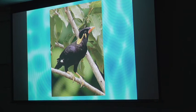So the common mina you can see if you go to shopping centers because they're a terrestrial mina. They feed on the ground. They'll go up on the wires. But this mina is much larger and it's more arboreal, which means it prefers to live in trees. So you'll generally see them up in the trees. And they have very loud calls. So you oftentimes will hear this bird before you ever see it.